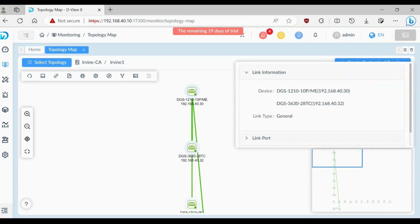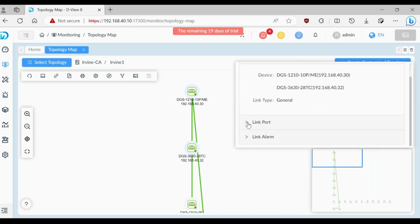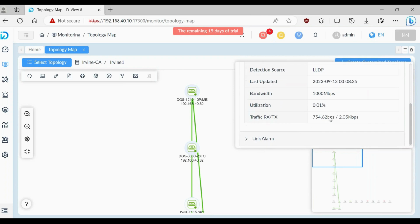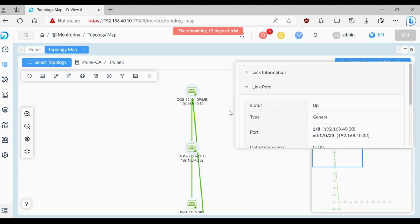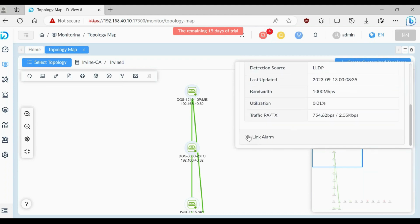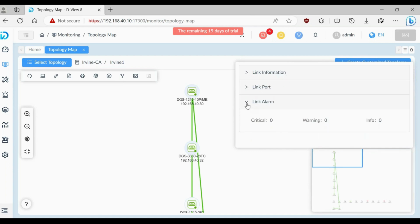And you can also click on the link here, and it's going to give you information about the link. Network utilization, that's just always important. You don't want to oversaturate the network link, and you can see real-time data. And if there's any type of alarms, you would see it here. Currently, I don't think we have any alarms on these ports.